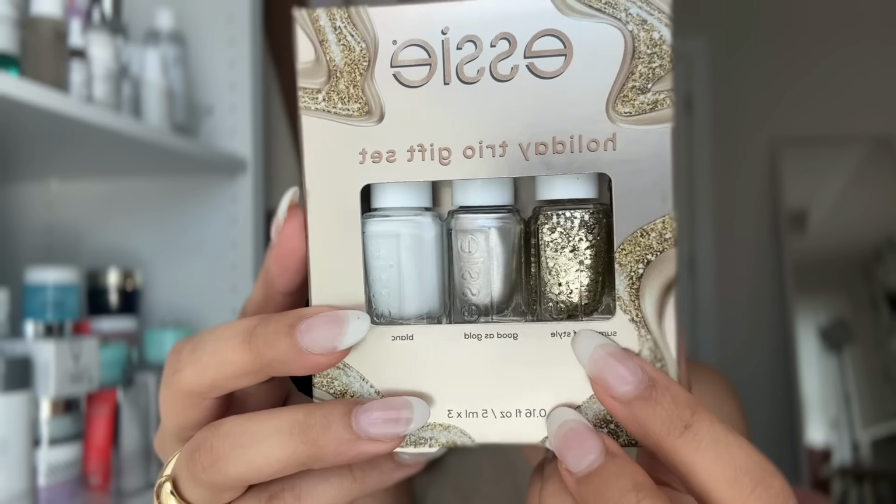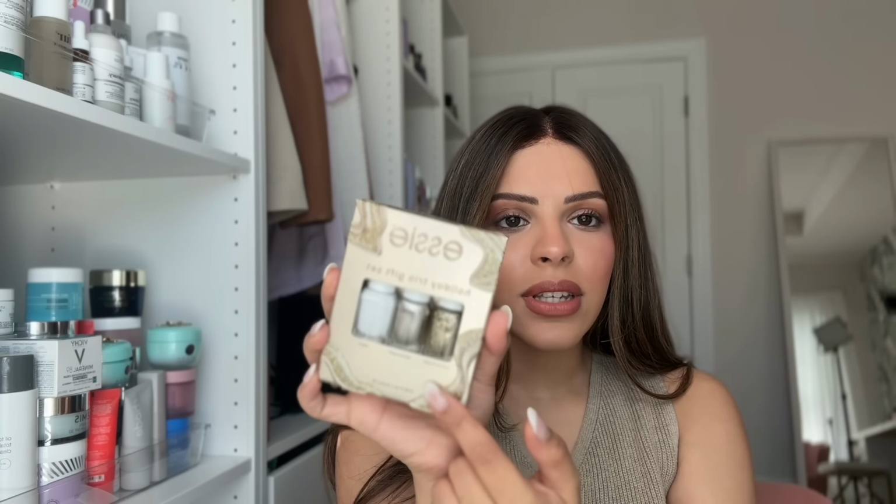And then speaking of shine, we have the glitter gold shade. This is the shade Summit to Style. I just know I'm going to be mixing Good as Gold and Summit to Style. It's just going to look so stunning on the nails.